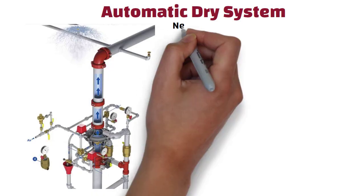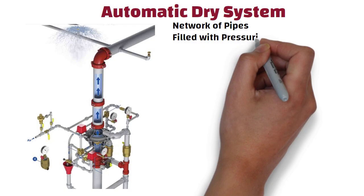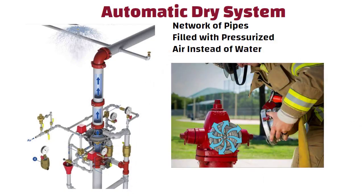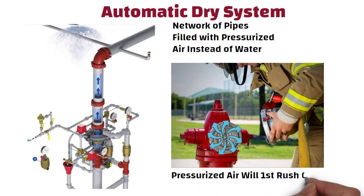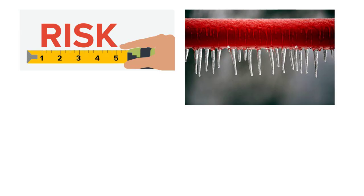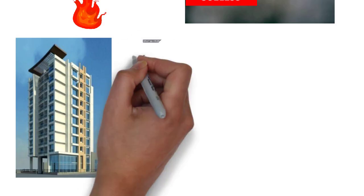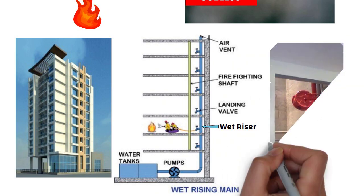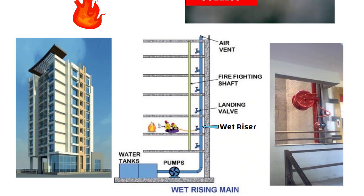Automatic dry systems are the network of pipes filled with pressurized air instead of water. When a firefighter opens a hydrant, the pressurized air will first rush out and then the water comes out. This is done wherever there is a risk of fire pipes freezing if filled with water, which would make them useless in a fire. In high-rise buildings, it is mandatory that each staircase have a wet riser, a vertical firefighting pipe with a hydrant at every floor.